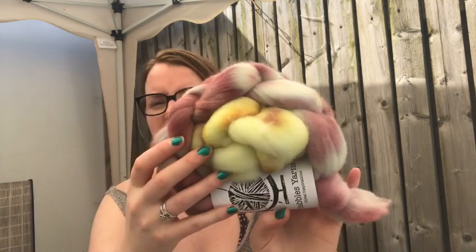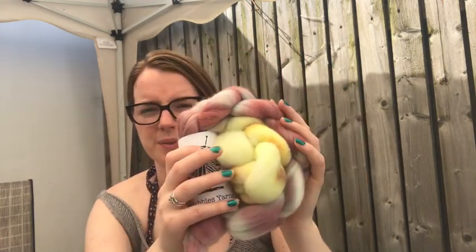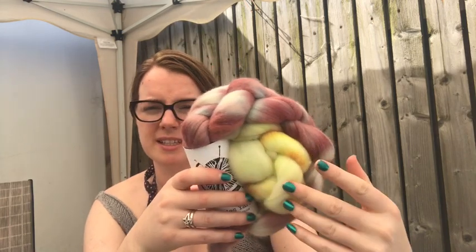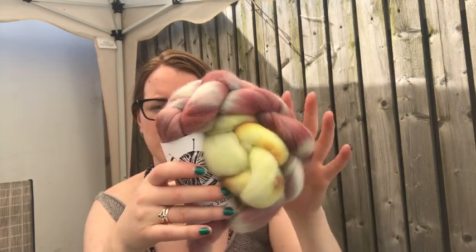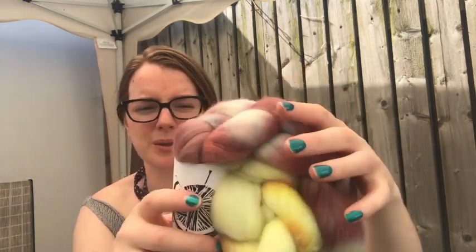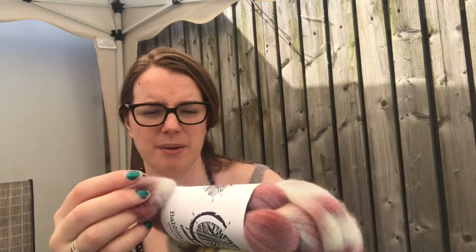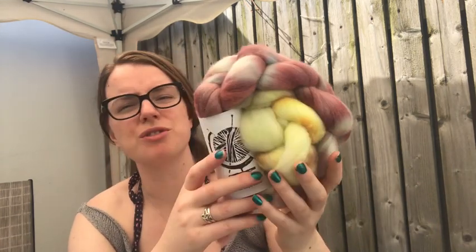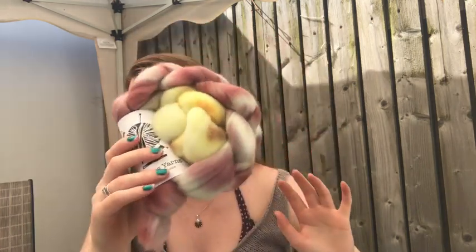So that's like the wooliest, the rusticest, and then this is the softest. This is 21 micron merino. It is so soft. It's dyed in a gradient, going from this light yellow to pink, to kind of a mustardy mauve, and there's some blue in there as well. A little bit of a hint of a green. Ooh, that's going to be a really subtle yarn, that's going to be nice.